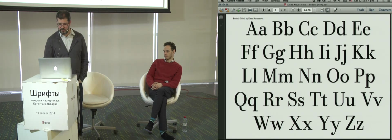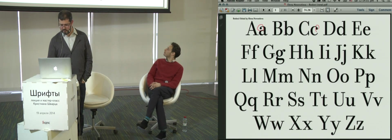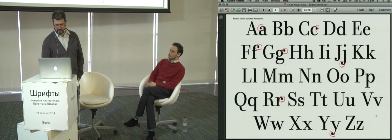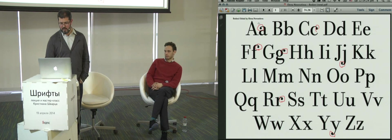For example, I would make a proof with all of the ball terminals. And just find as many words as you can that have these ball terminals in them. So the word crazy has C and R and A and Y. Cages, faces, a bunch of words like this. And see how do these ball terminals relate to one another.